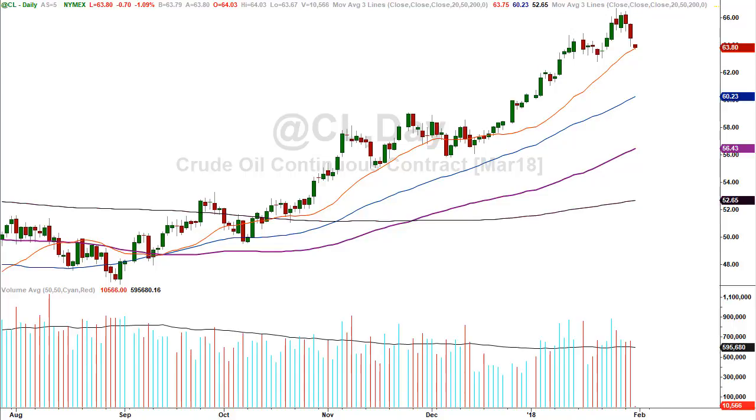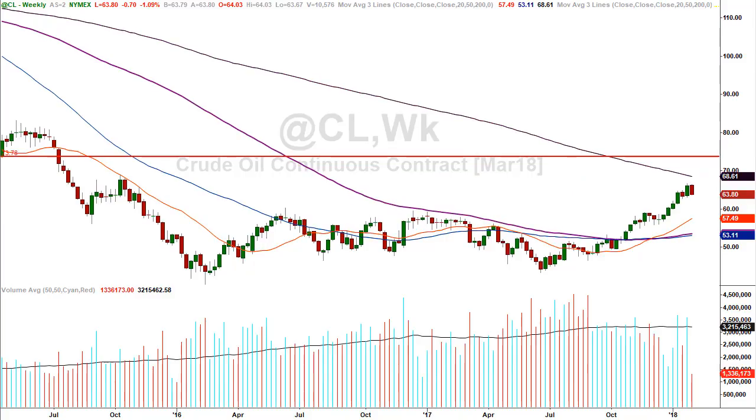And all this is working off some of the overbought condition, same in the stock market, same in the crude oil market. Markets are overbought. They're just working off some of the overbought condition, letting some of the air come out of the bubble. That's all it is. This is still in an uptrend. There's no damage to the larger picture, the larger uptrend in crude oil. For example, when you look at the weekly chart, there's no damage to the uptrend whatsoever.